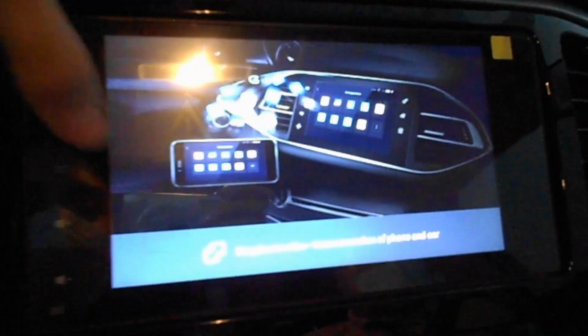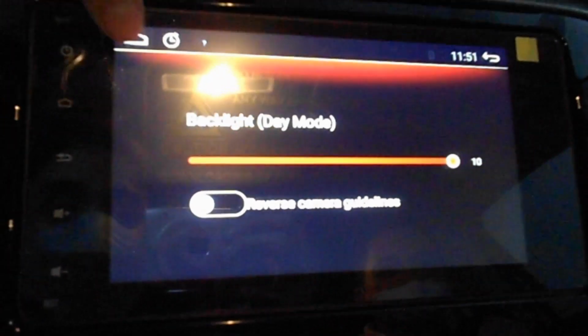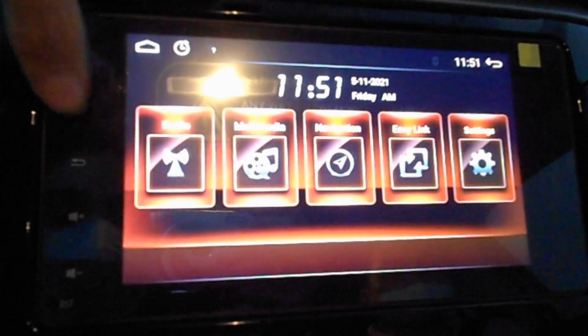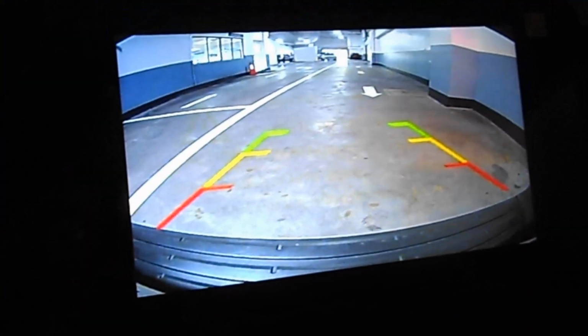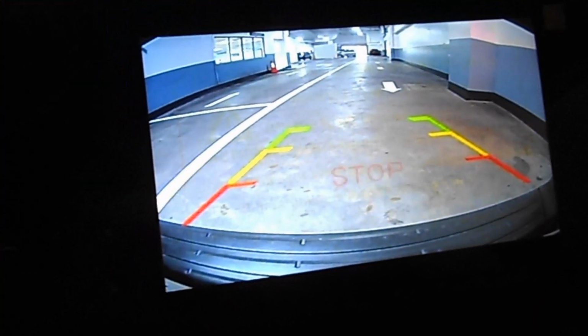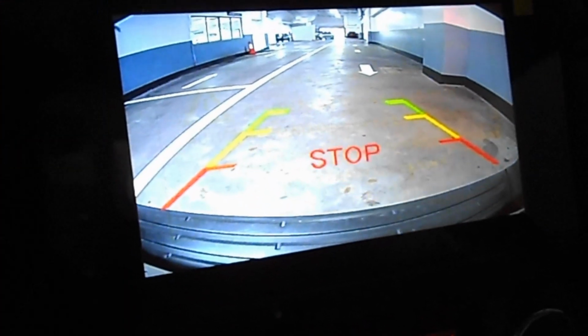Then the Easy Link here for your phone. I'm not gonna test that, I'm not allowed to. Settings, display. So that's about it. The reverse camera is the same as the Xpander Cross, but I would say it's much better than our old Strada, which was kinda useless, I will admit that. But this is way better than before.